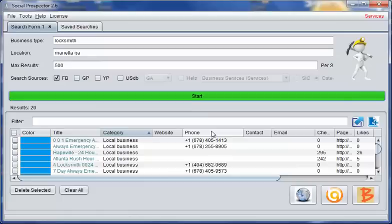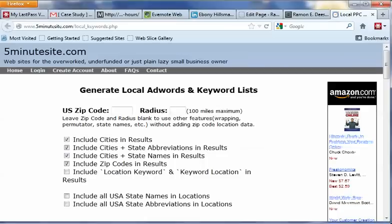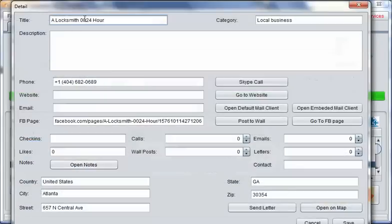Let's say you want to do some searching outside of the metro area where you live and you don't know the surrounding cities. So let's say you wanted to search for Chicago, a pretty big city with a lot of opportunity there. Well, this little blue globe here, if you click on that, it's going to bring up a window, and let me shrink this window so it's a little easier to see. So let's go back to the Prospector. Say a 24-hour locksmith. It's going to tell me right here what the zip code is, no matter what city I did my original search in.